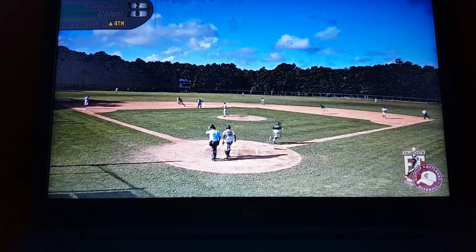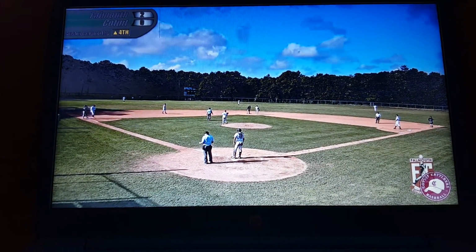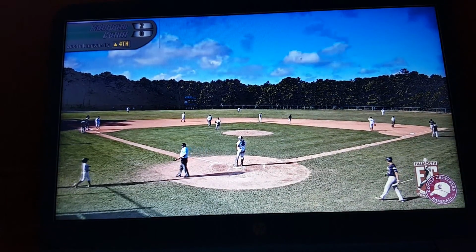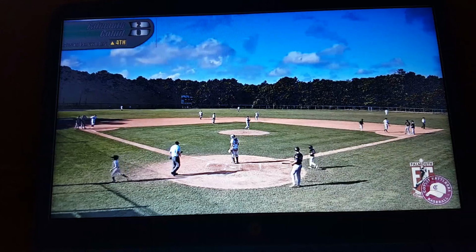More on that after the break. That's a good one. Ground ball to the second baseman Gonzalez ends the inning. So we'll head to the bottom of the 4th, and we'll return with Dan. 2-0 Falmouth on top of Cotuit as we head to the 4th here on the Cape Cod Baseball Network.